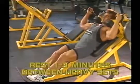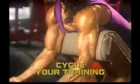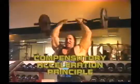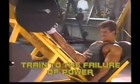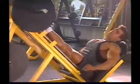Rest at least 1 minute between heavy sets, but no more than 3 minutes. Take extra days off when necessary to allow for complete recuperation when you're doing heavy mass training. Cycle your training, alternating heavy and light training workouts or groups of workouts. Use the compensatory acceleration principle to develop the maximum of white fiber with ballistic movements. Train to the failure of power, your ability to accelerate a weight, rather than to the point where you can't move the weight at all.